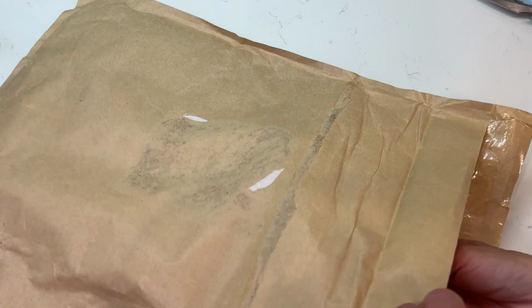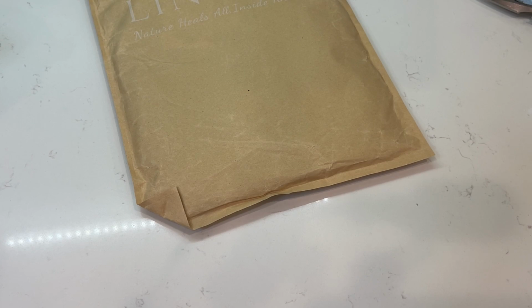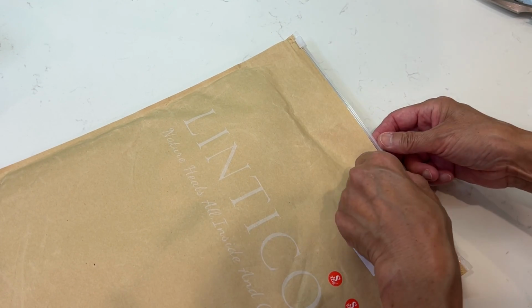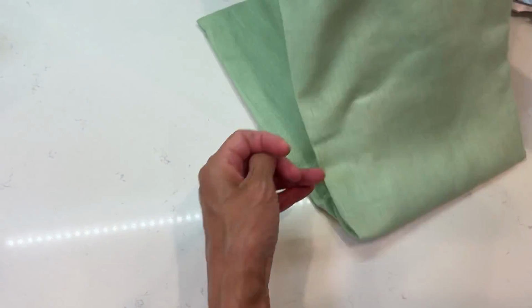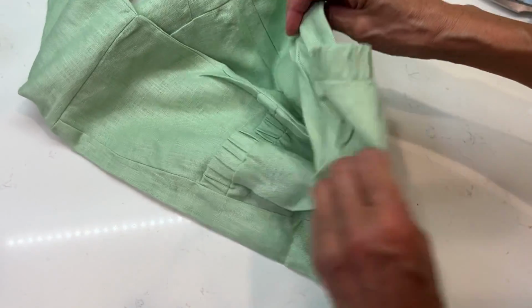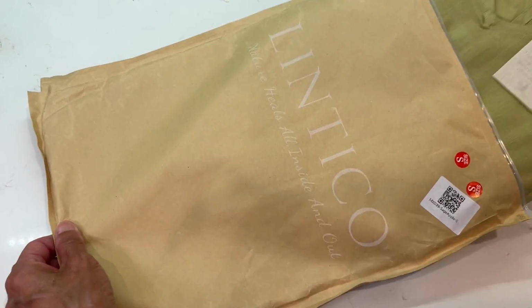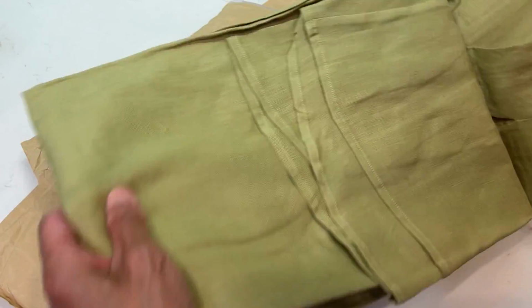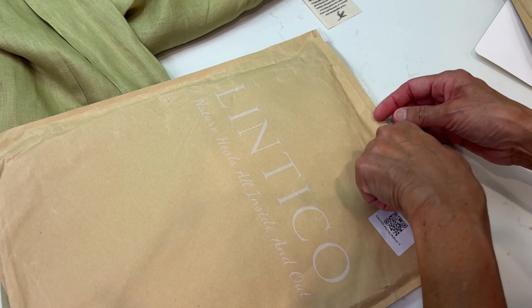See what we have. Lintico. Oh, this is so... I will try it. Short sleeve, big pocket. Is this the same? No, not the same. Thank you, Lintico. They are very generous. Very, very generous.